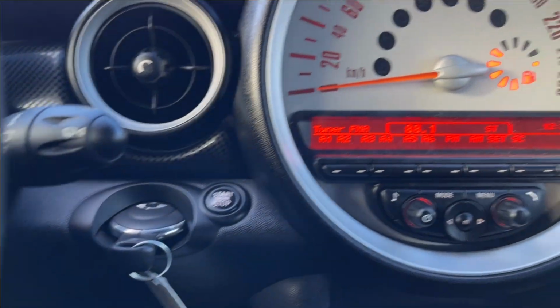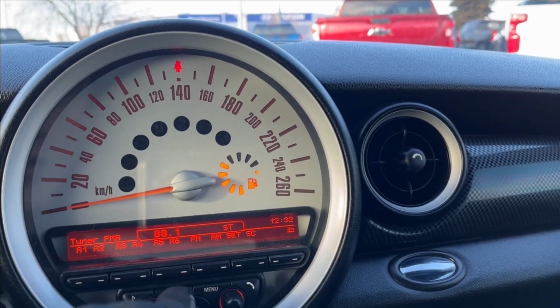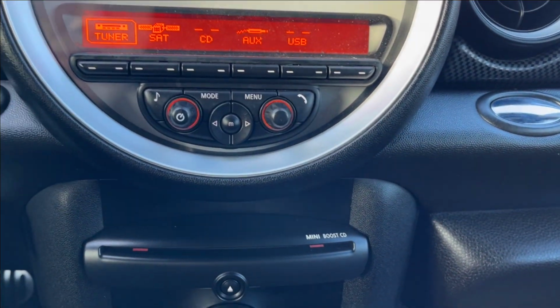Push to start. Obviously, you're going to put your key in. And, of course, we're going to have this big speedometer as well as the radio just below there. You can also have different mode menus as well. Your aux or USB or just your radio. That's also going to come equipped with Boost CD.